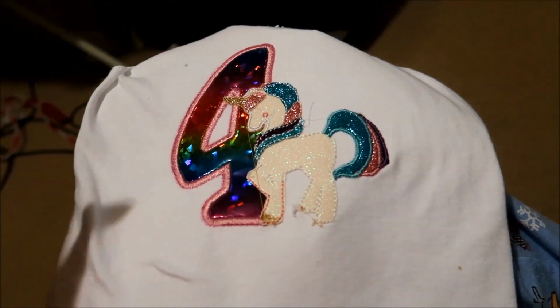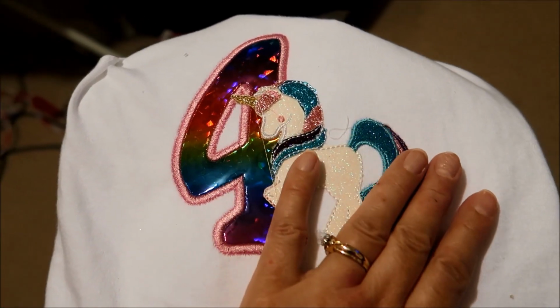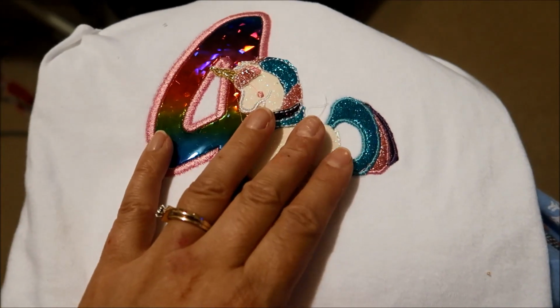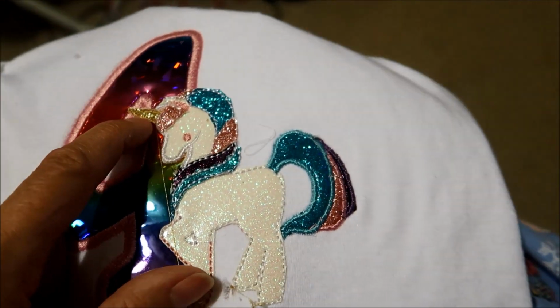Anyway, more on that later. So I was making this, and this is just a shirt order, and they don't want a name. And so I was like, okay, let me just finish this and we'll go to bed. So it did all of this, and it got to the gold horn.